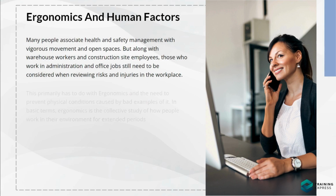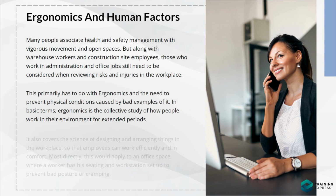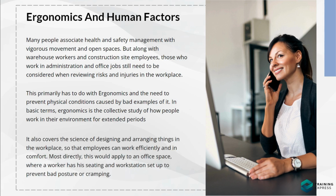Ergonomics and human factors. Many people associate health and safety management with vigorous movement and open spaces. But along with warehouse workers and construction site employees, those who work in administration and office jobs still need to be considered when reviewing risks and injuries in the workplace. This primarily has to do with ergonomics and the need to prevent physical conditions caused by bad examples of it.